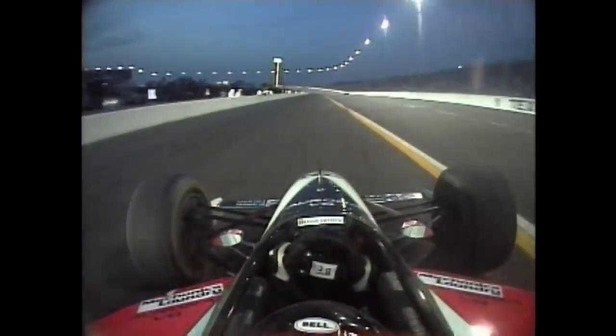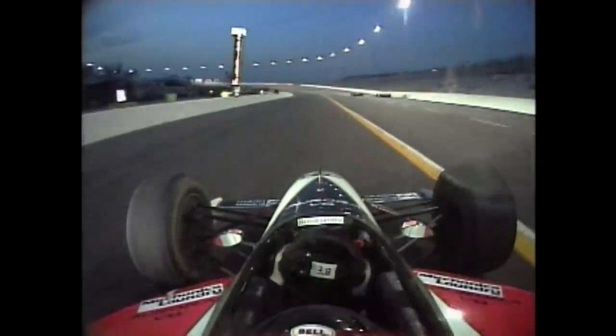Mark Dismore suddenly off the pace. Dismore coming out of a battle for 6th place. Off the pace. Sounds very much like an engine. Looks like he's going to make it all the way around into the pits. There was a hesitancy whether or not they were going to go yellow.